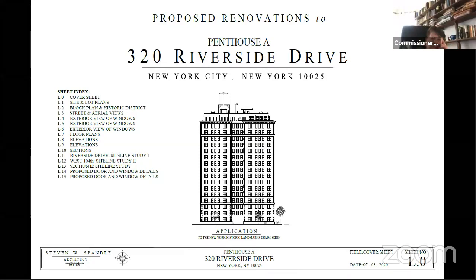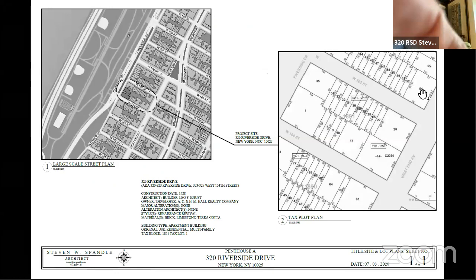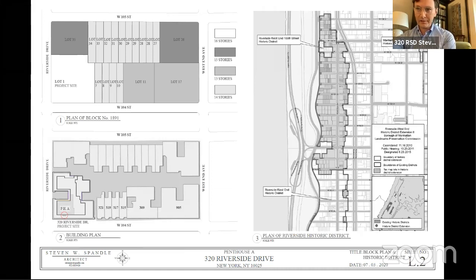Okay, I'm trying to see if I can get the screen to move here. There we go. So the project is at the corner of 104th Street and Riverside Drive. This is the penthouse of the unit. Moving along with the block plan showing the location. In the lower left-hand corner, you can see Penthouse A called out. It's the corner penthouse unit. And you can see a small red circle. That is the area where we're looking at putting a small bump out for a bay. It protrudes onto the terrace of the unit.